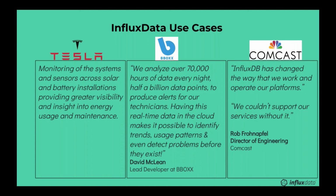So I've got Tesla listed. They use it for monitoring of the systems and sensors across solar and battery installations, providing greater visibility and insight into energy usage and maintenance. So this is like two out of the five. It's IoT and it's a data-driven business. Sensors collect the data for them, and then they use that data to inform themselves and make decisions and say, are we using more energy? Does this machine need maintenance? That's exciting.